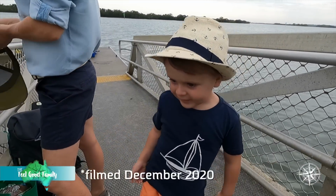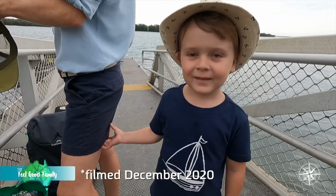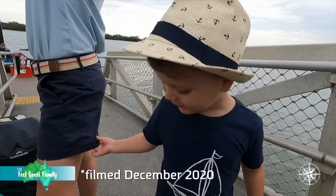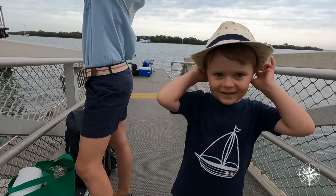Hello guys, we have got all our stuff ready to go to the island. What's the name of the island? The name is South Stradbroke Island. Yes, also known as Straddy.